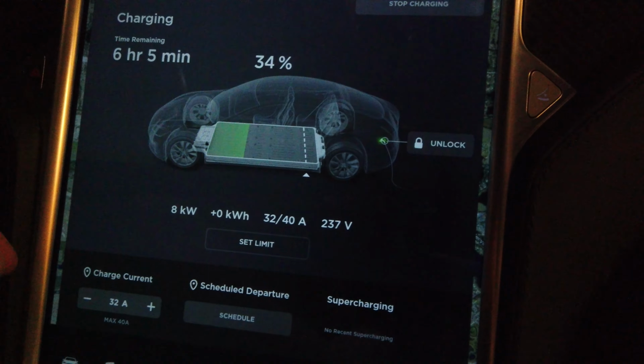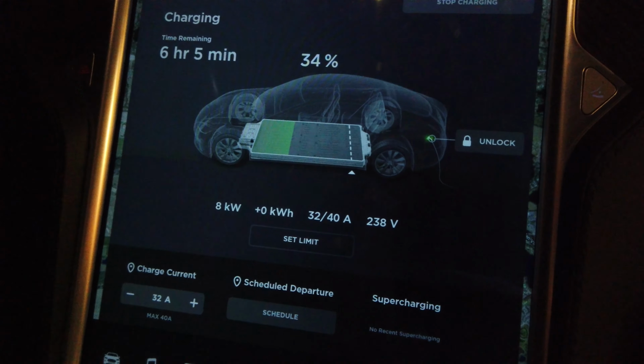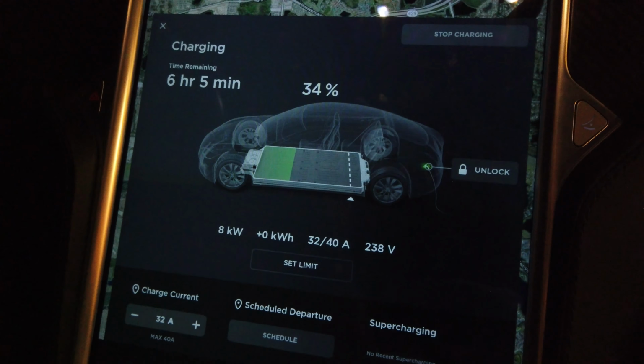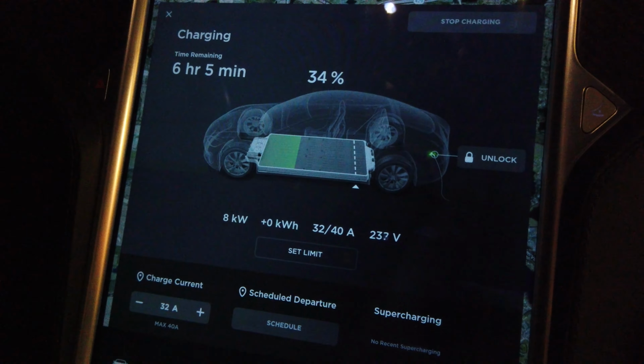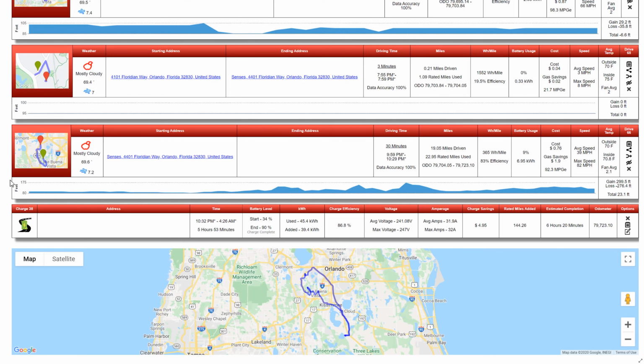All of the driving that we did today got us down to 34%, and so it's going to charge for 6 hours. By the time we wake up in the morning, we will be back up to 90%, and we'll have plenty of charge for our activities for the day. When we arrived at the house, we plugged in and charged for nearly 6 hours. We started at 34% and ended at 90% battery, and we consumed 45.4 kilowatt hours from the house we were staying at. So that was charging at 86.8% efficiency.